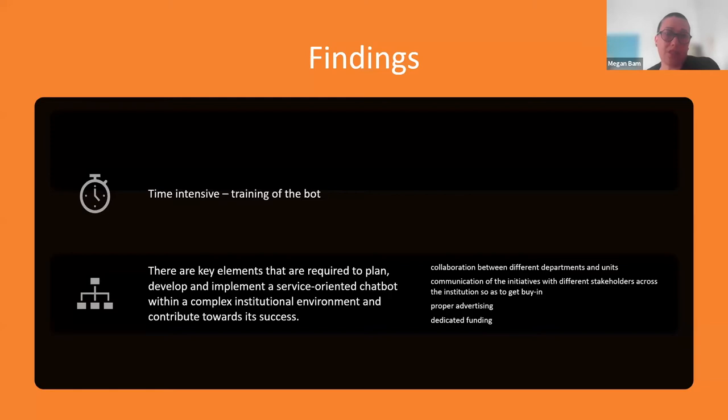Two other important elements, in closing, is that training of the bot is time intensive. When we started off with the implementation of the bot, we had no idea how long it would take to train the bot, but it actually is a very time intensive process.